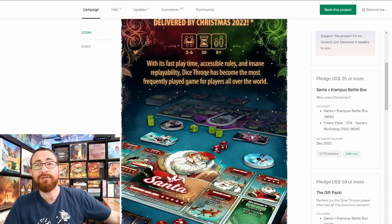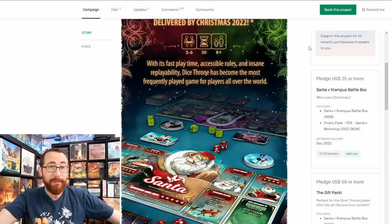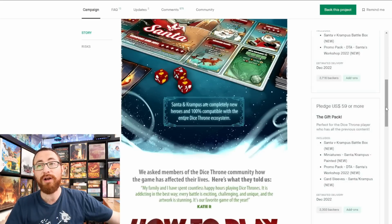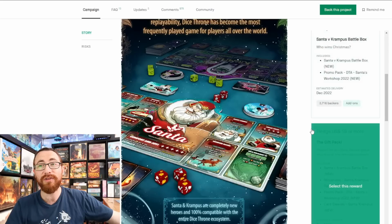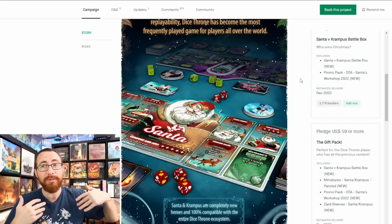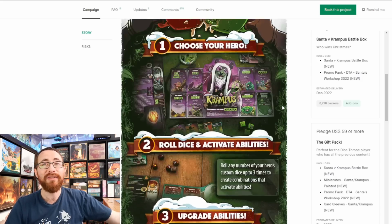And this is Santa vs. Krampus, bringing you the pair up and matchup you never knew you needed in the Dice Throne universe, for as little as $35 for the battle box, as well as the Santa's Workshop Dice Throne Adventures promo pack, and then $59 in case you want all of that, as well as the custom card sleeves. That's going to run you an extra $25 for the extra custom card sleeves and the miniatures. If you want both those upgraded premium things, which if you have Dice Throne Adventures, you may want those custom painted miniatures, and this is basically what's going on.